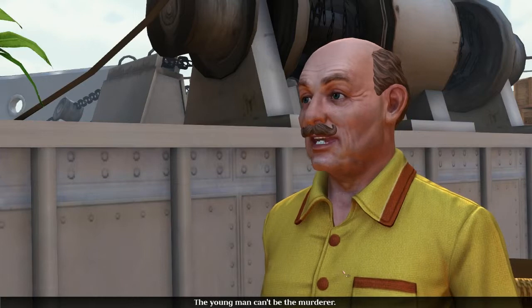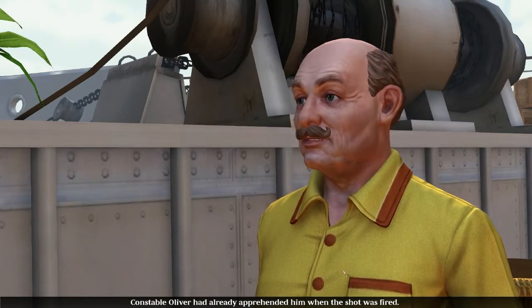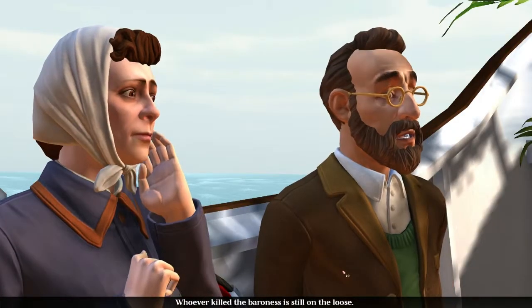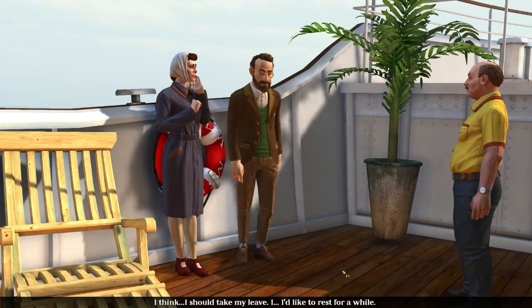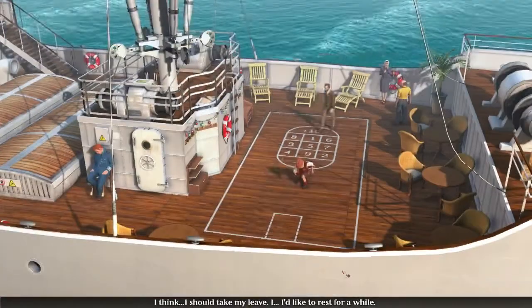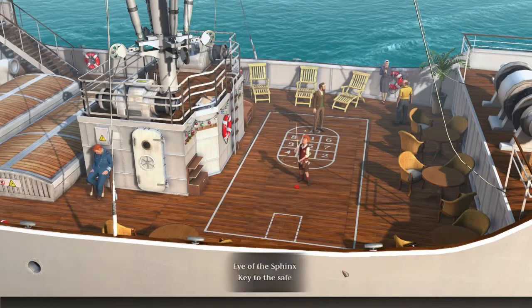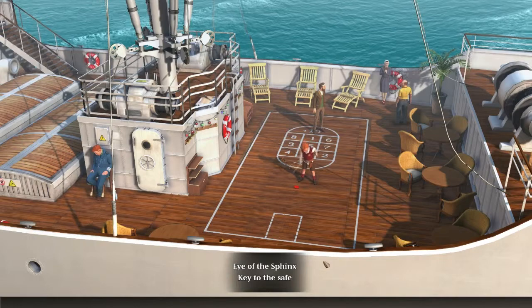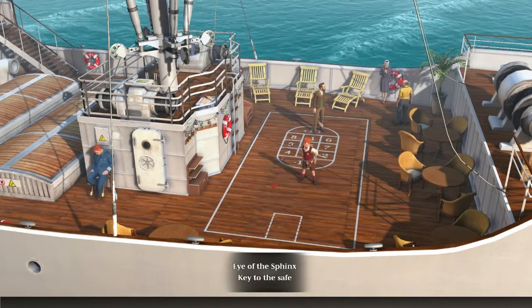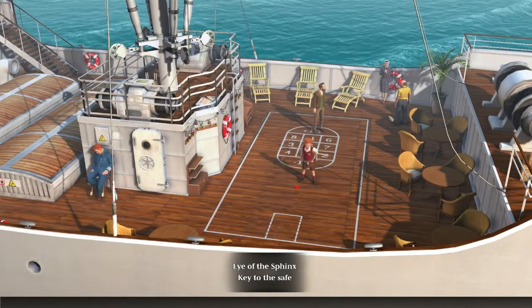The young man can't be the murderer. Constable Oliver had already apprehended him when the shot was fired. You mean... Whoever killed the Baroness is still on the loose. I think I should take my leave. I'd like to rest for a while. One last question, Professor. Why would you say that, man? Just scare everybody, why don't you? So, is that suspicious of him running away, or is that him just being a coward and wanting to hide?